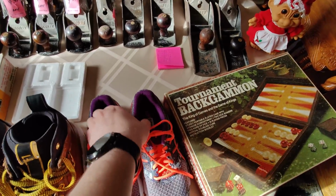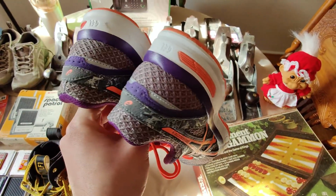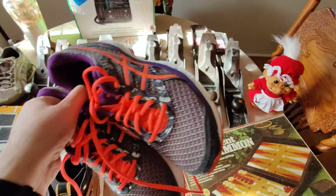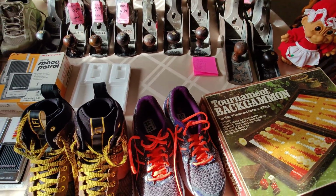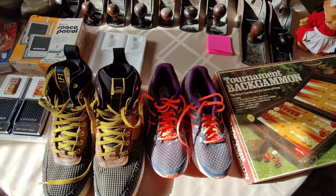Then at Goodwill, I grabbed these Asics Gel Fours. They are pretty much unworn. I'll sell them for $25. I paid $6. The reason I picked them up is because they're so clean. I don't have to worry about taking the time to clean them up. Just going to list them, so in the end I make about $15 on them.